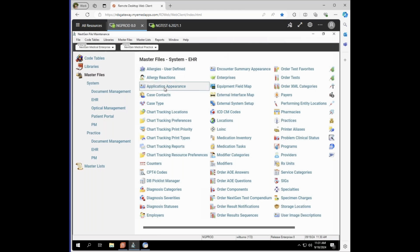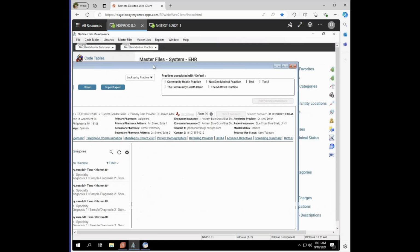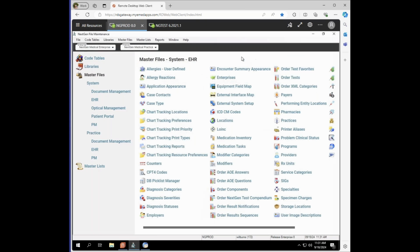I have application appearance, which I'm just going to launch and give you a little bit of a preview. What this table allows us to do in file maintenance is some practice level configuration. Again, that's what I was mentioning with the wheels and the settings. You can set your practice level configurations that will push down to the users. And then from the options that the practice gives the users access to, the users can pick and choose what they would like to use. So really neat and new functionality that we have available to us.